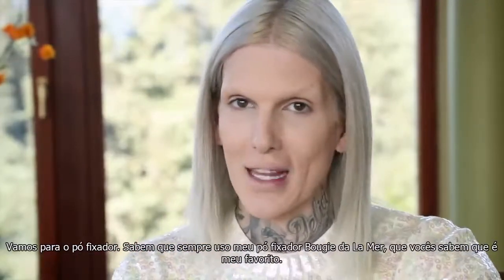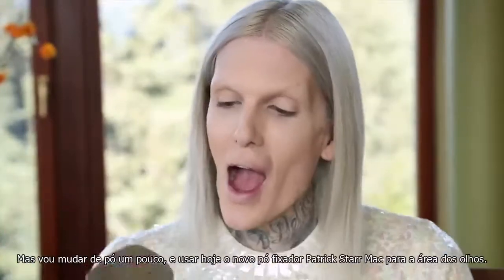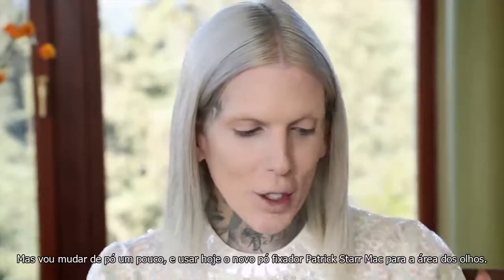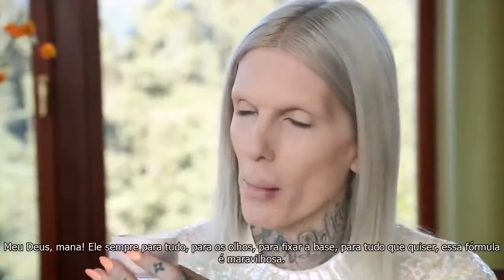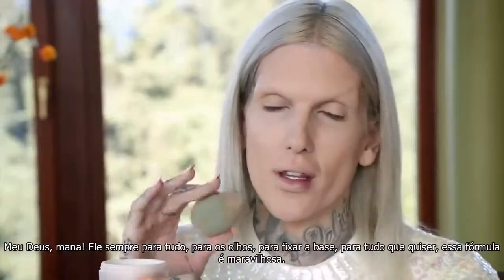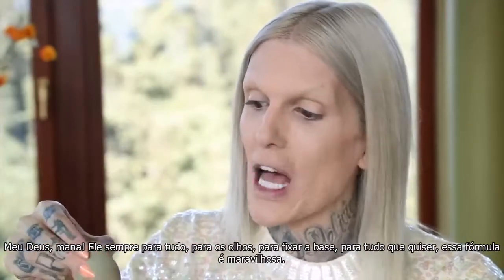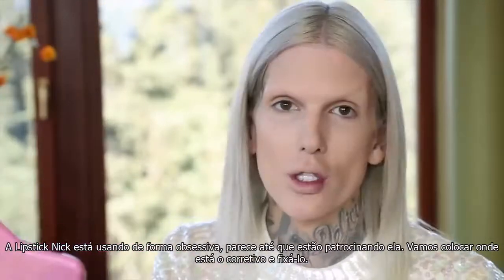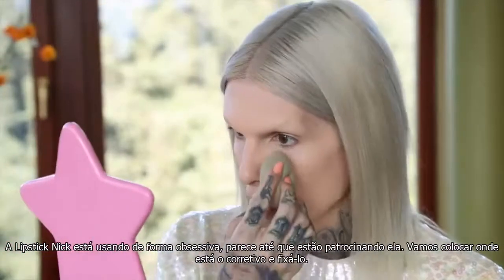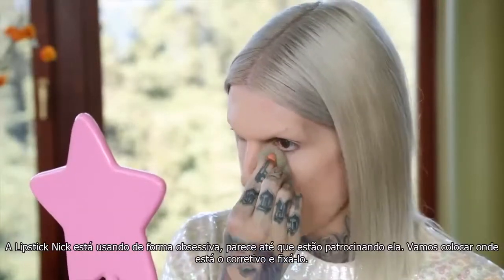Now, since I always use my La Mer Bougie as Fuck setting powder, which we all know is my favorite, I am going to switch gears a little bit and use the Patrick Starrr MAC under eye setting powder. Oh my God, girl. Not even just for under eyes, for everything. For setting concealer, for setting your whole life. This formula is amazing. And me and Lipstick Nick have been using this obsessively. The bitch is almost out of hers. I'm like, girl. So we're just gonna take that and put it all where the concealer was and set this mug.